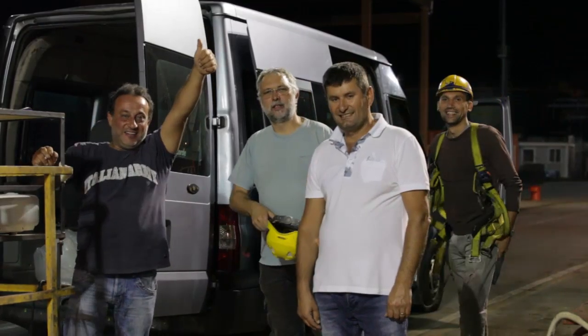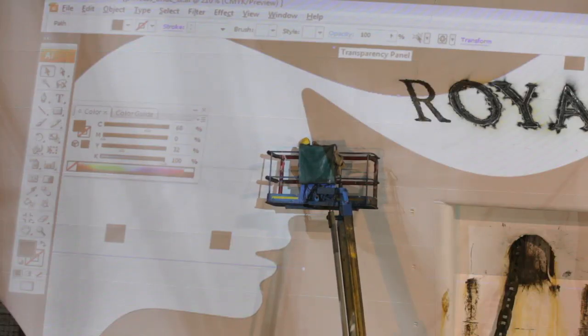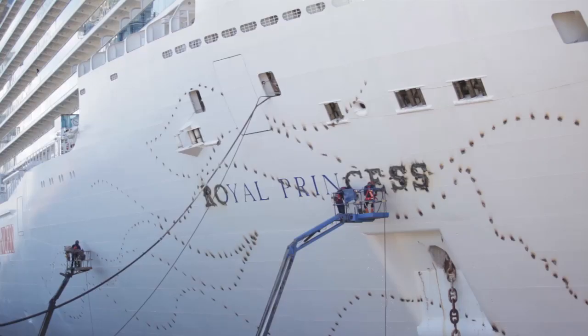And then it's actually the shipyard that does the actual application. They just use a laptop and a projector, and they project it on the side of the ship at night. They go along with a punch, and they punch the outline into the steel. After that, we stitch weld along the outline of the new logo. That way, if we ever need to repaint the ship, we know exactly where the design is.